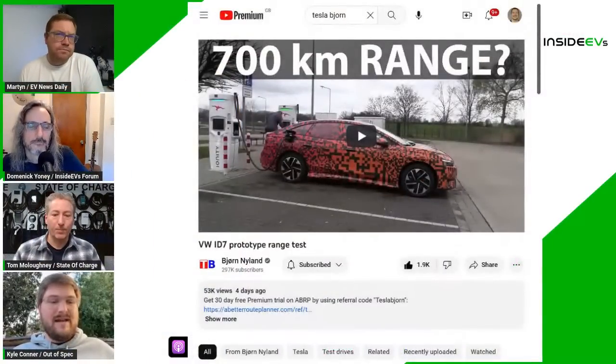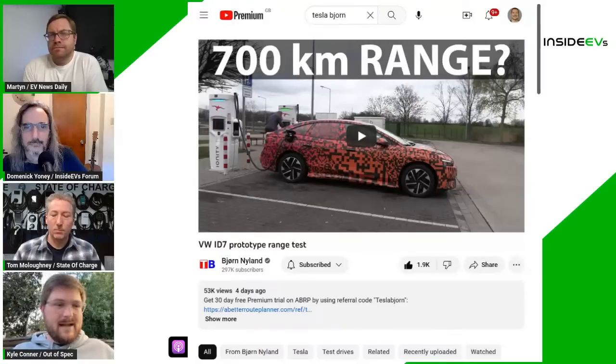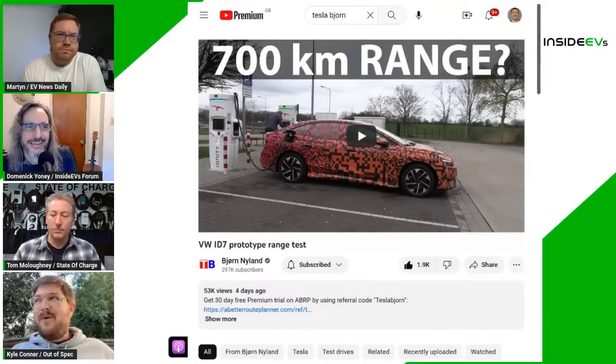So hopefully this new drive unit will be a little bit better. The all-wheel drive version, I wonder if they'll keep the same Magna front motor that they had in the other ones. I have no idea. It would be kind of interesting to see. And overall, it's a large electric sedan. Do people want it? I don't know.